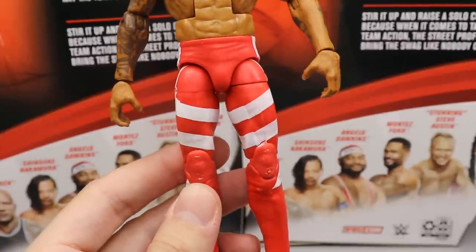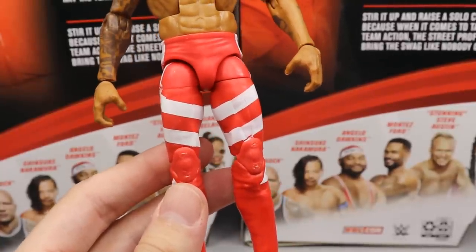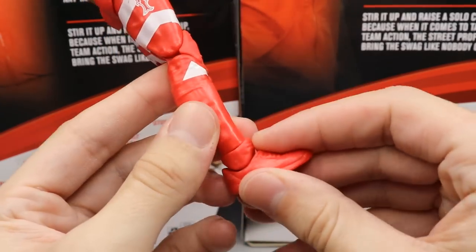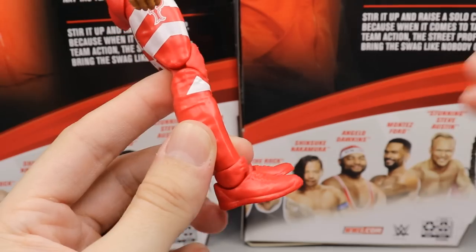Just plain red and white jogging pants. I mean, pretty much he wears joggers to the ring. He's got the nice tight red joggers. And one thing I am bummed out about, guys, is he does have John Cena feet.